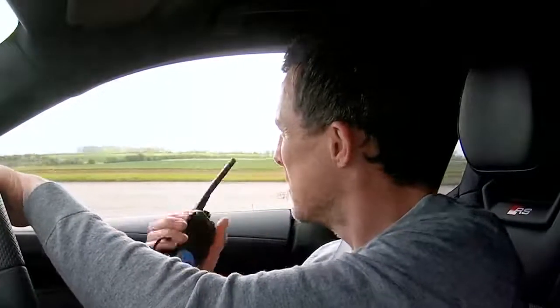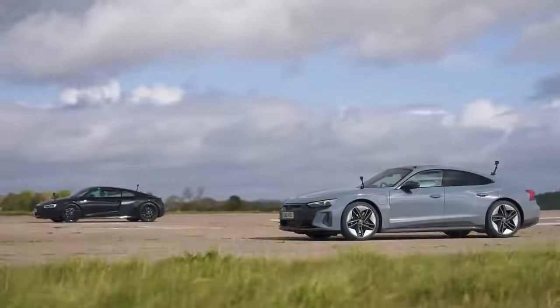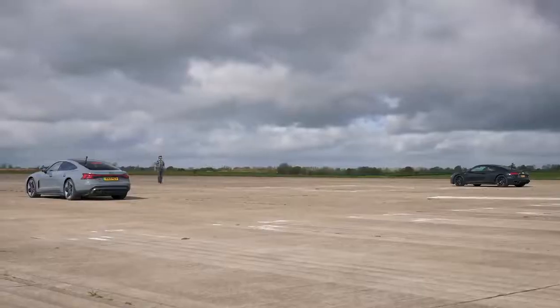Let's race. Wipe that smile from your face in a moment. Your drifting made me sad, Matt. It was shit, wasn't it? So the big question here is, this is the most powerful Audi now, but is it the quickest? This is going to be so exciting.